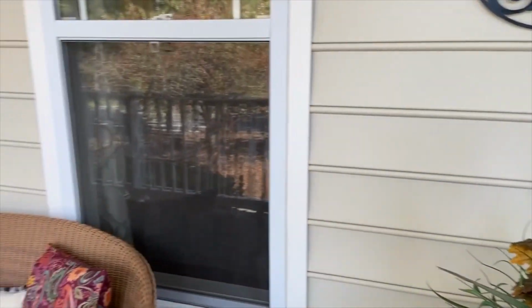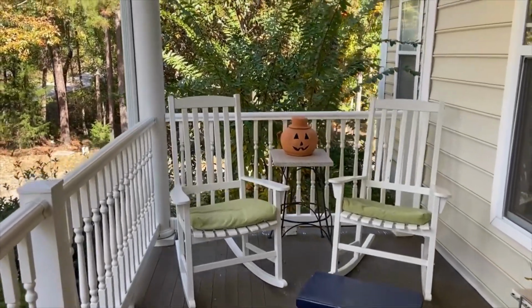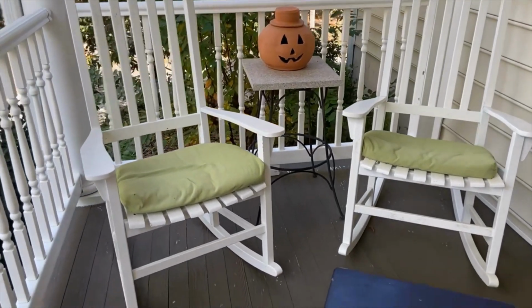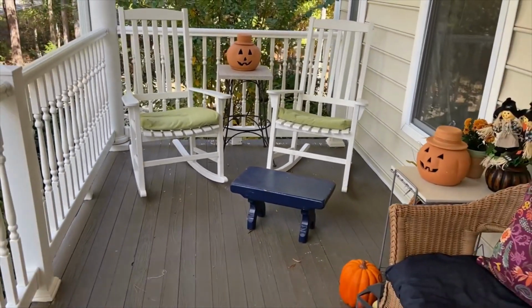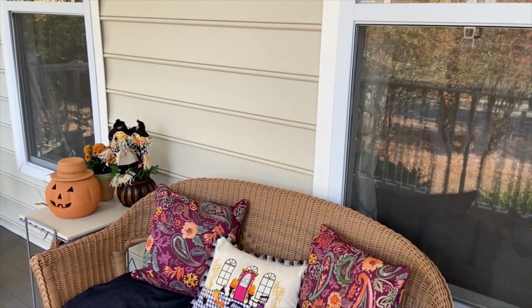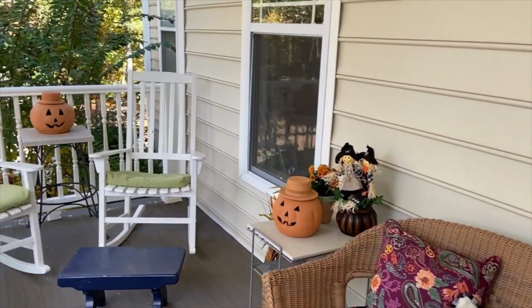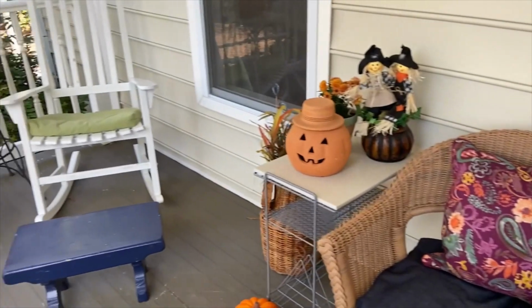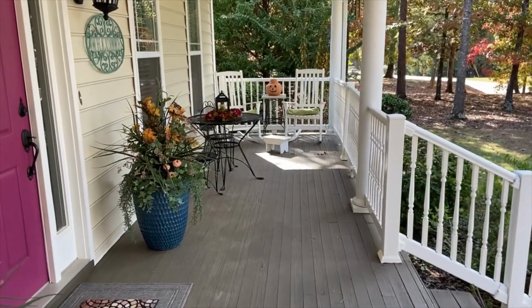And then if you look down to the left when you enter, there's my 2 rockers and table with one of my pottery jack-o'-lanterns sitting on there. For years, I've had the rockers and the tables on this side of the wall. I usually have the tables and the rockers on this side, but I decided to move my rockers on each end of my porch, just because the view is so much more interesting when you're sitting on the end of the porch, looking long ways.